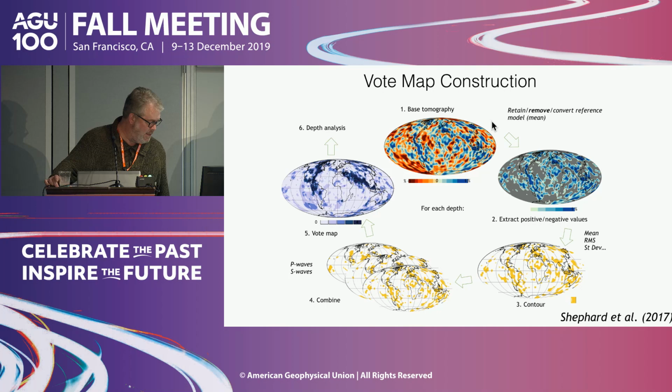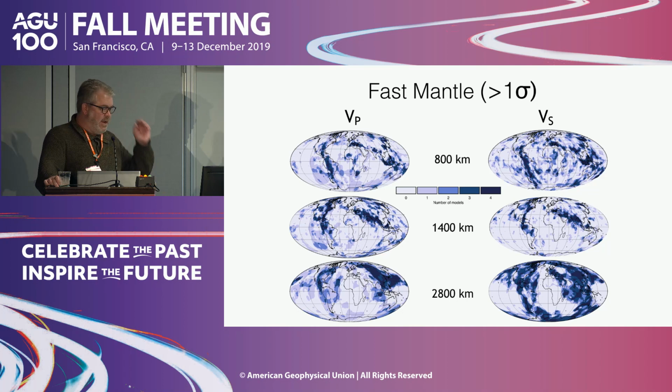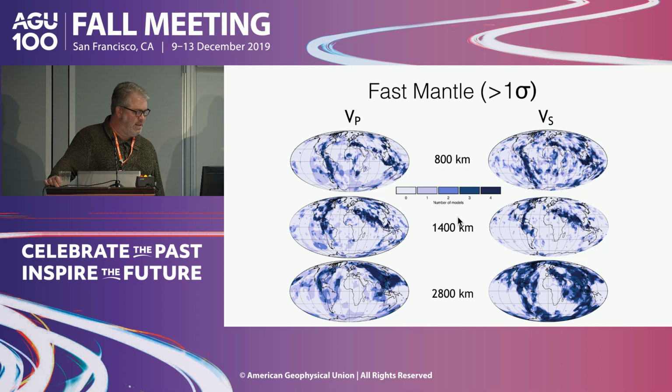So these dark blue areas here, for example, are places where all of the models see a fast anomaly. This is what it looks like at various depths for fast mantle, greater than one sigma, the vote maps, and the number of models that see features. We do see things like the Farallon slab going down beneath the Americas. We see the remnants of the Tethys and these over here. So a lot of robust features are coming out.